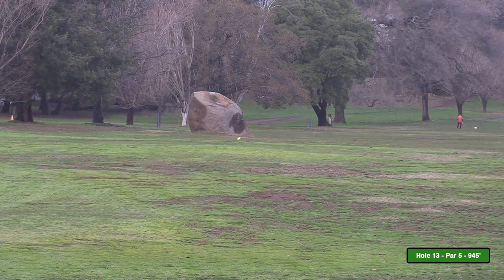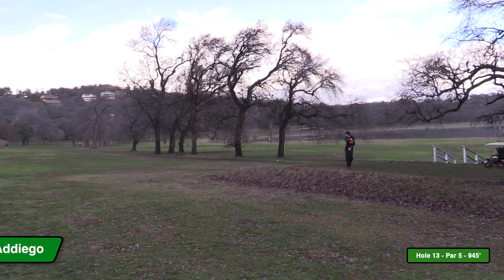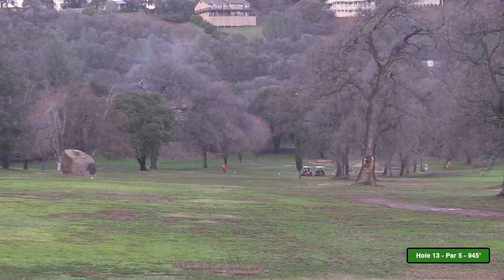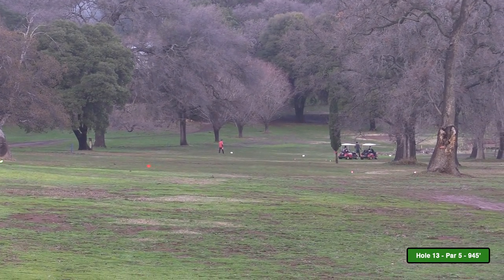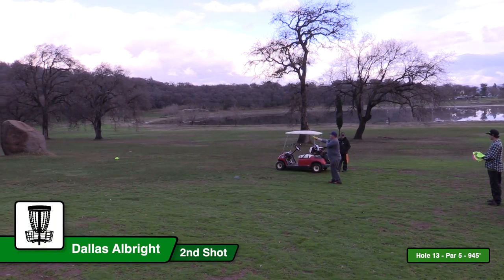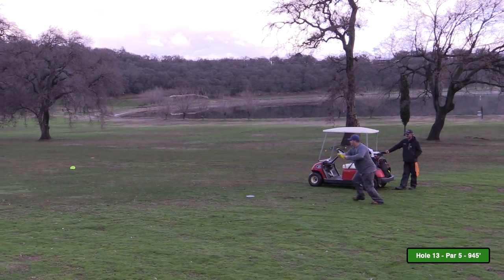Dallas didn't quite get all the turn he was hoping for, but he's safe out there. Good looking line from Chris. That's what you want to do. That fat tree is the first mando, and the little fuzzy tree is the second one. You can see the red arrow on it there by the golf carts. I think it's possible to three this one with a couple 500-foot drives.